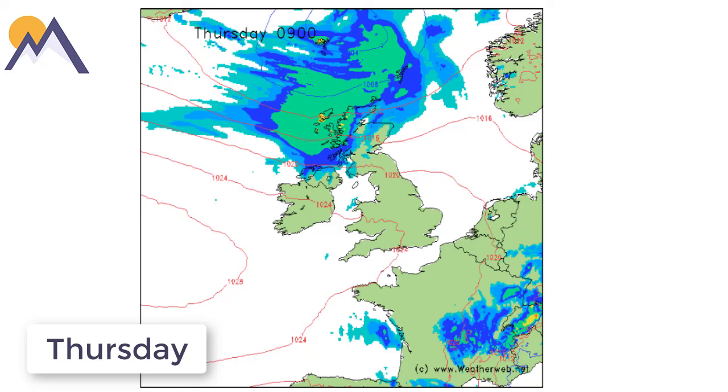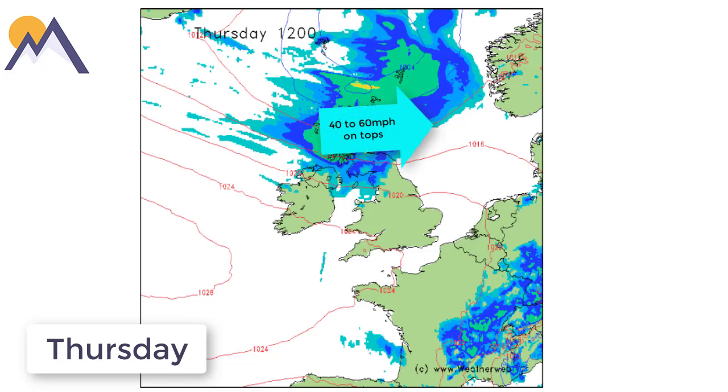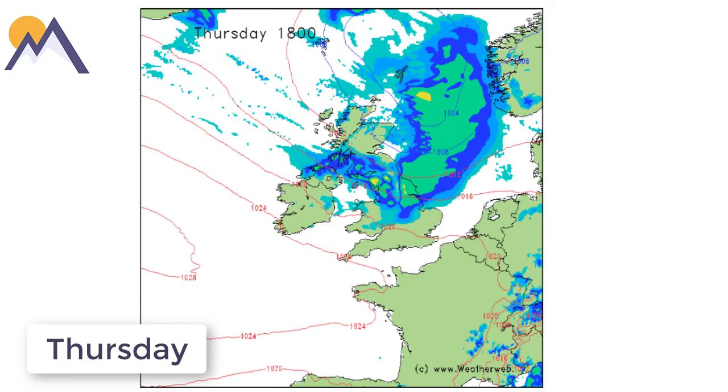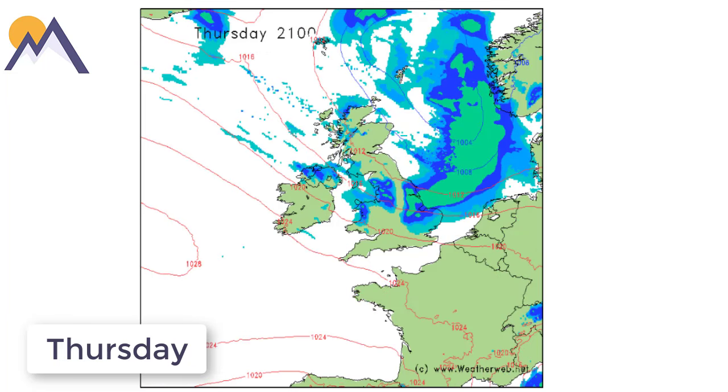Rain and drizzle spilling eastwards as well, preceded by some snow on the higher tops before temperatures do just tend to lift. Gale force winds across most higher mountains throughout the daytime. Rain extending into northern England through the day as well, becoming heavier with time. Breaking up across the Highlands through the afternoon with showers following from the northwest, low cloud covering many hills throughout the day, lowest in western parts.